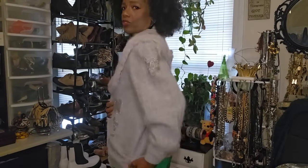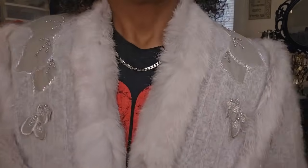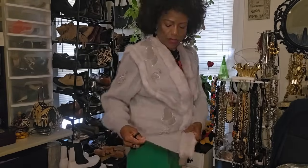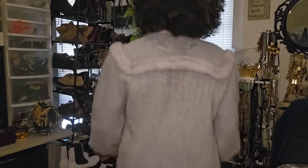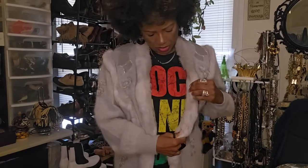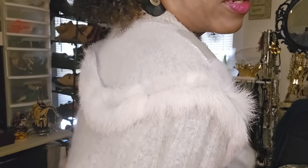And I have pictures. I have a video. I know I have a video trying on this in the store. Check this out. I'll bring the cameras down a little bit. Check it out. Isn't this gorgeous? It is too gorgeous. Look at the detail. So soft. Oh my goodness. The bottom has a ribbed bottom here. And here's the back. And let's see. It doesn't have any fasteners, so you wear it loose. But that's okay. It speaks for itself, doesn't it? Oh my gosh, that's so gorgeous.